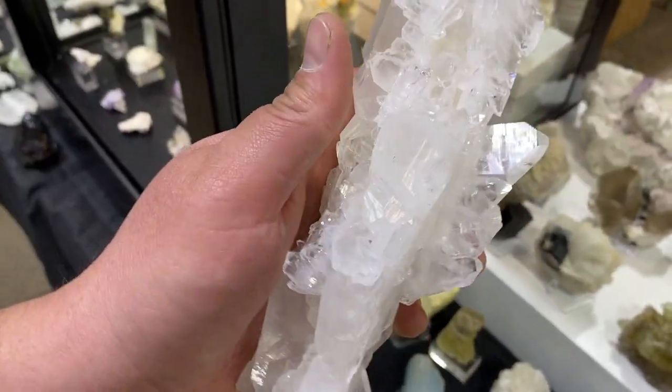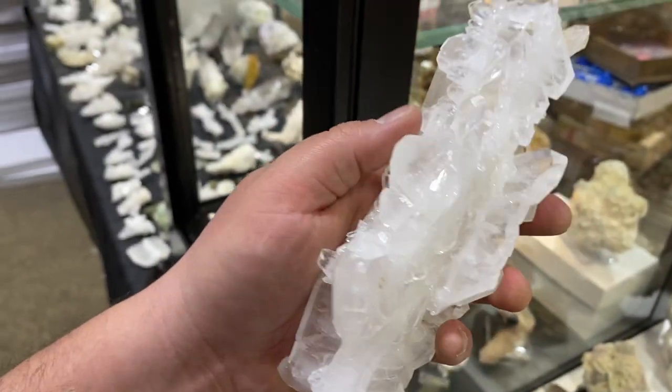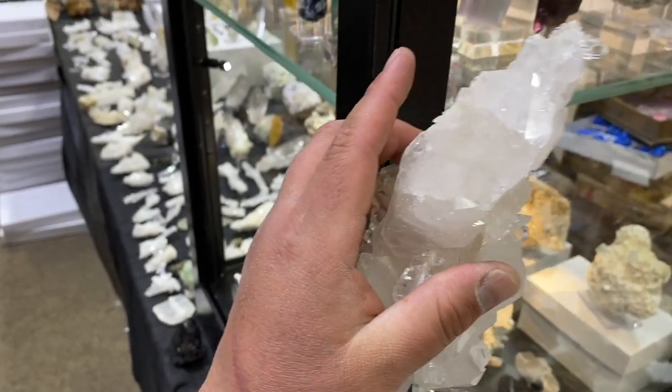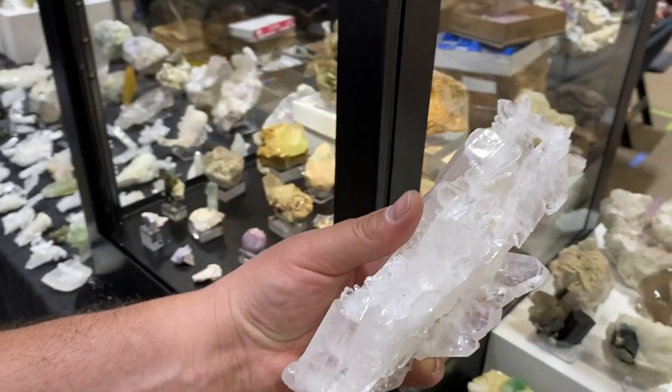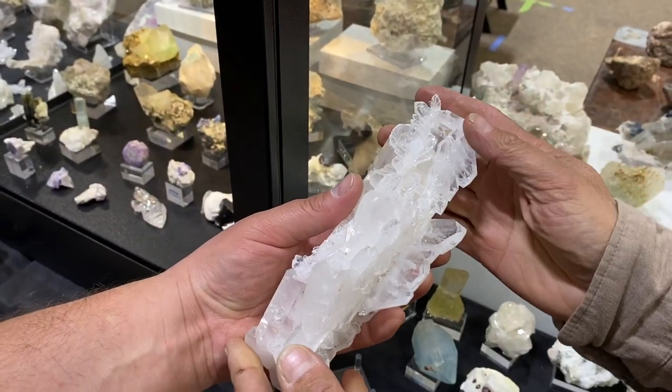Very special piece. Is this what they consider the Japan law crystals? I don't really feel comfortable. Sprite, can you give me a hand? Can you do me a big favor? Can you put this down for me? I don't feel comfortable.